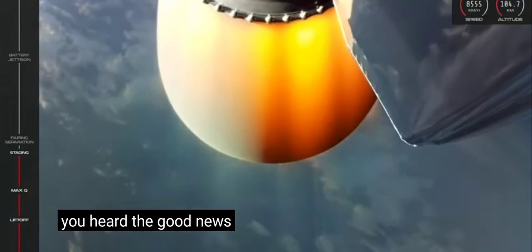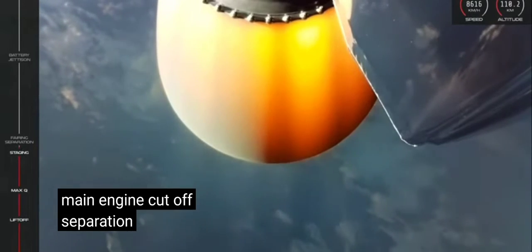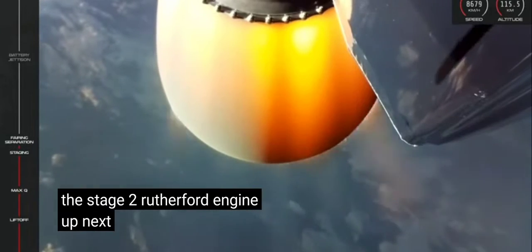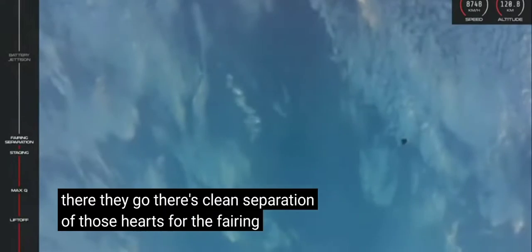You heard the good news there from Mission Control. We've had a successful main engine cutoff, separation of the stages, and ignition of the Stage 2 Rutherford engine. Up next will be the fairing jettison. And there they go. There's clean separation of those halves for the fairing jettison.